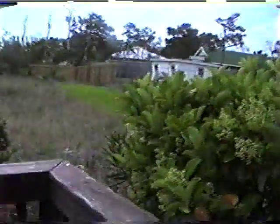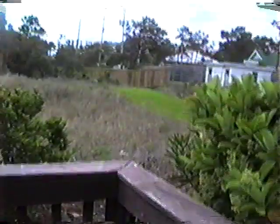Okay, this is the deck coming off the dining room. There's bushes in front. Deck, little side yard. So there's a little walkway across there, and then see that wooden fence, go right around there. And if you look up there in the distance, you can see the condos down there that are against the beach. We'll walk up there in a little bit. Look out in front.